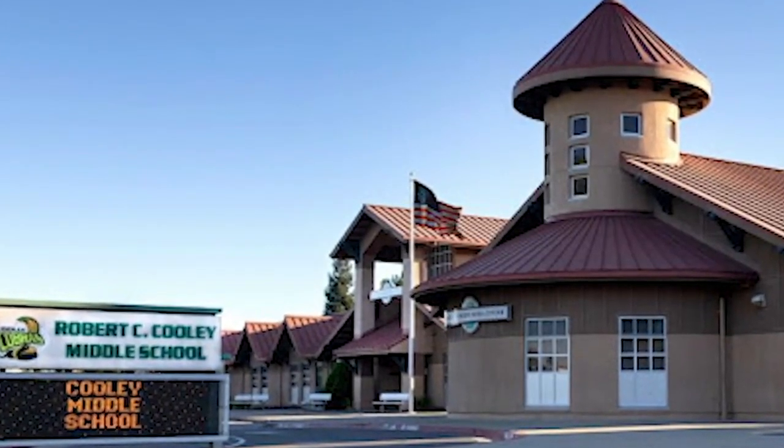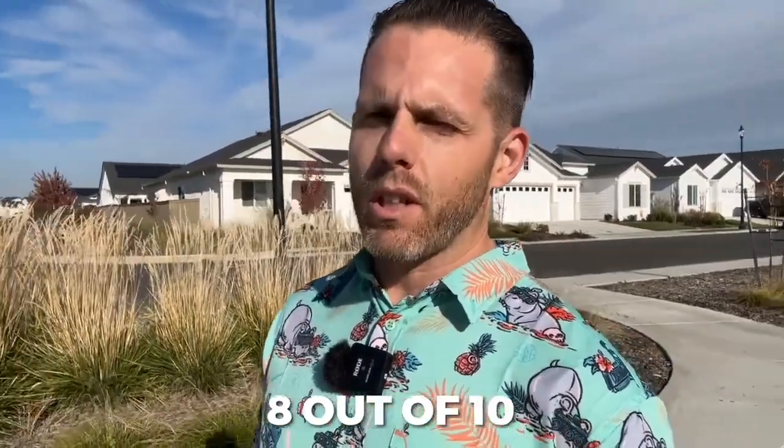As far as school districts go in this area, you are going to have 3 different schools assigned to these neighborhoods. Your elementary school is going to be Diamond Creek Elementary, which is rated an 8 out of 10 based off of greatschools.org. You're going to have Robert C. Cooley Middle School, which is also rated an 8 out of 10 based off of greatschools.org.